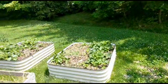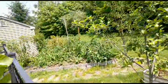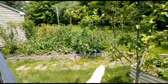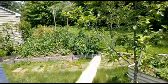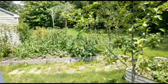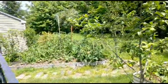Here's another one of our trees, and you can see back in the corner, that's our bed that we usually use for sweet potatoes. Now we do have sweet potatoes in there, but in the back part, so they wouldn't shade out the sweet potatoes, we put some of the extra tomatoes. Now these tomatoes aren't going to stay there the whole year because they are determinate style tomatoes, so we're going to rip them out when it's time.